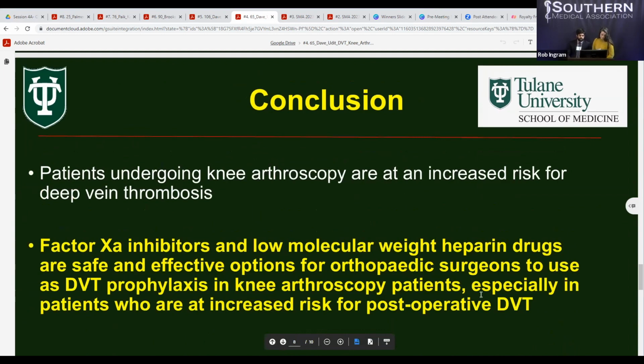So to conclude, patients undergoing knee arthroscopy are at a definitely increased risk for DVT incidence, and factor Xa inhibitors and low molecular weight heparin drugs are safe and effective options that we can use for DVT prophylaxis in these patients. And this is especially important in patients that are already at a high risk for having a DVT.